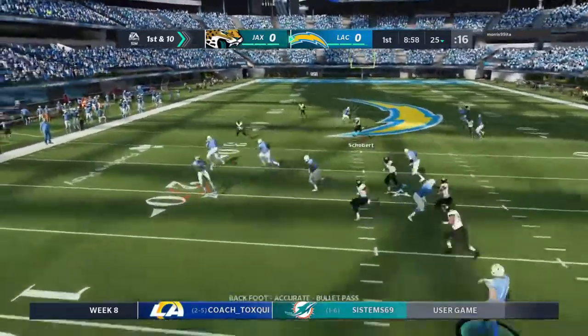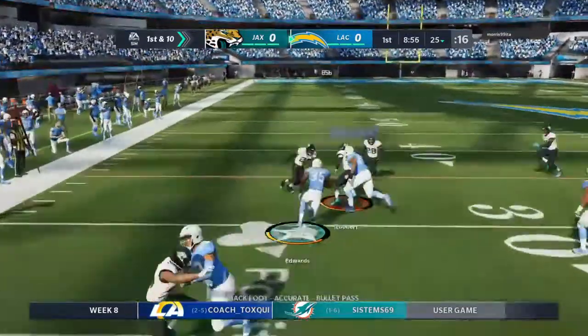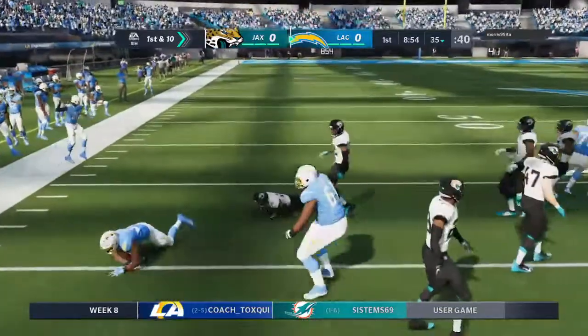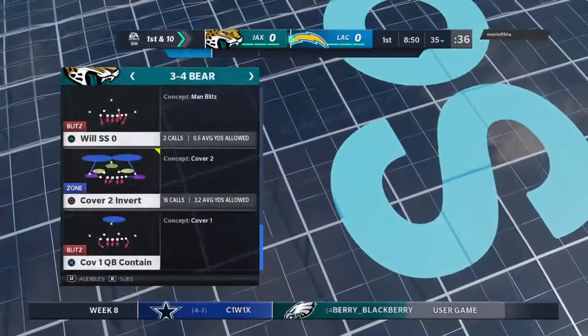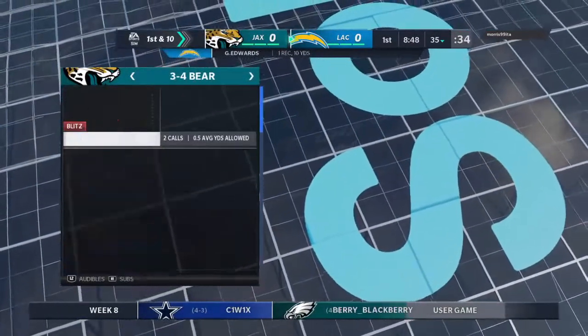First down, Justin Herbert setting up the screen here to Edwards. And up to the 35 before they're able to knock him down. It'll be a gain of 10 to start the drive out, and by a few inches, that'll be a first down.